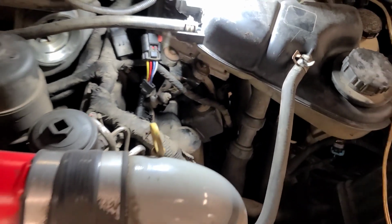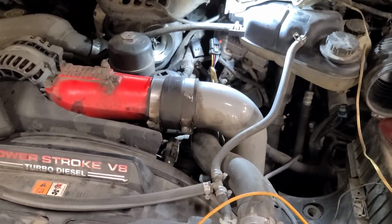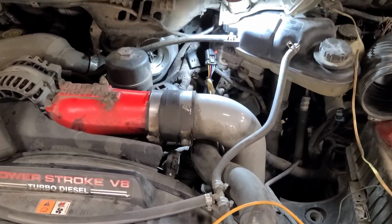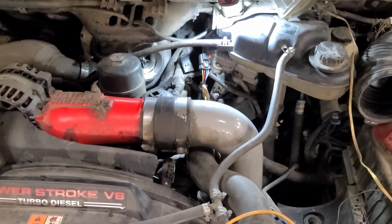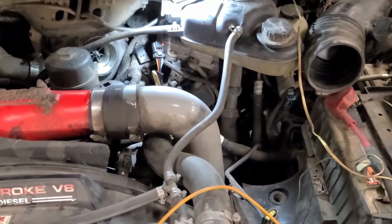We're going to run the self-test and see if it still sets glow plug number 8 code. If it does, then it's a problem with the actual glow plug controller. If it sets a different glow plug, number 6 for instance, then it would be a problem with the wiring harness or the actual glow plug.